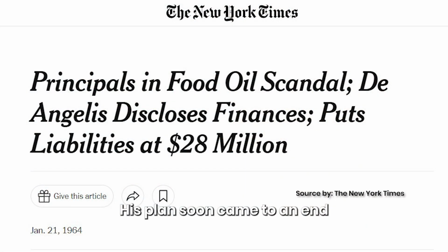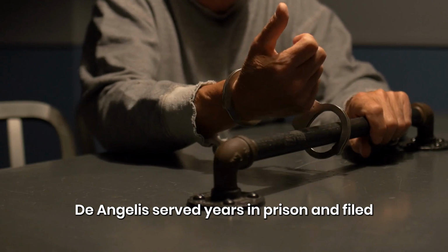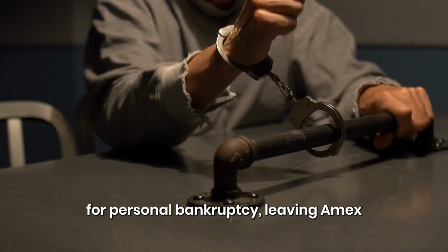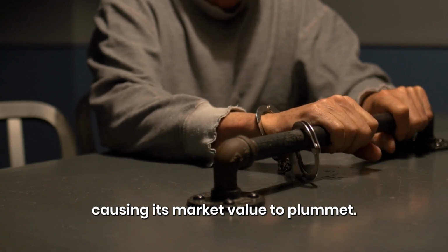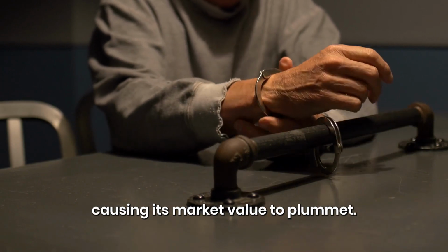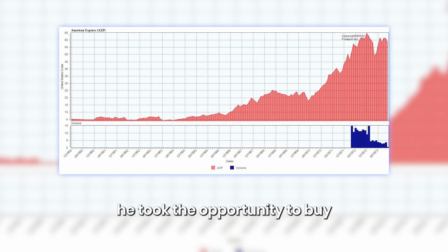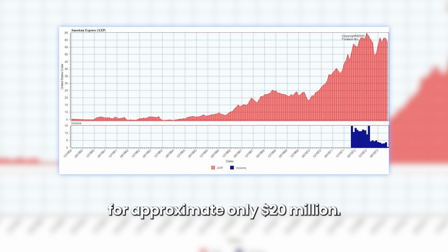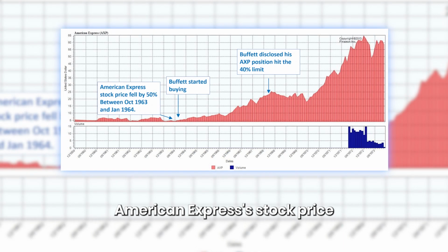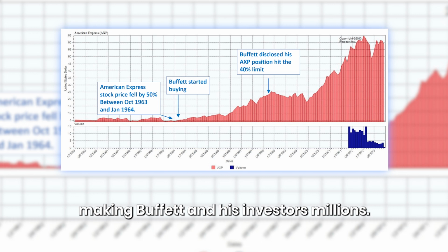His plans soon came to an end when authorities discovered that the barrels he was shipping were mostly water. De Angelis served years in prison and filed for personal bankruptcy, leaving Amex to foot the bill for bad loans, causing its market value to plummet. When Buffett saw the news, he took the opportunity to buy 5% of Amex for approximately $20 million. American Express's stock price gradually began to rise after the scandal subsided, making Buffett and his investors millions.